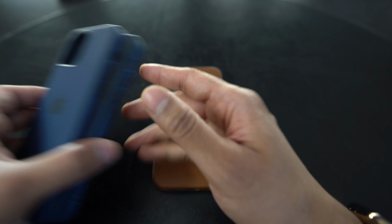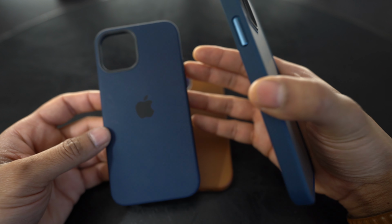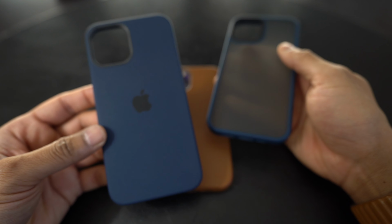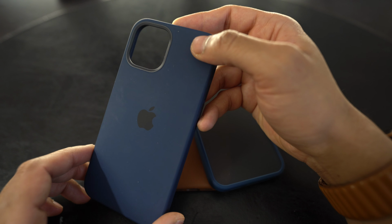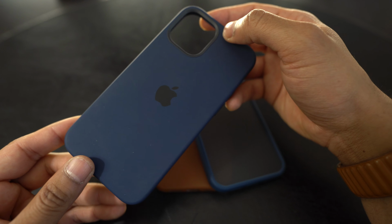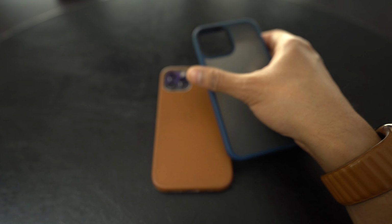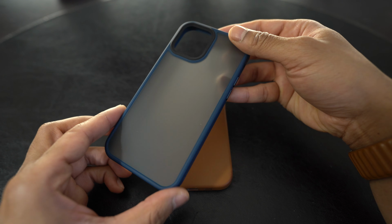I do have a few other cases that I rarely use. I have the silicone in deep navy. I ended up returning the plum that I had before, and this case I'm just not a fan of. It picks up some grime, like you can see over here, and doesn't really look clean, and I just don't like it as much. I do use it occasionally when I go on a hike.